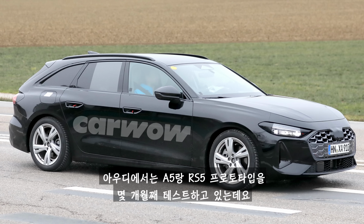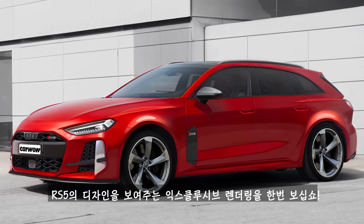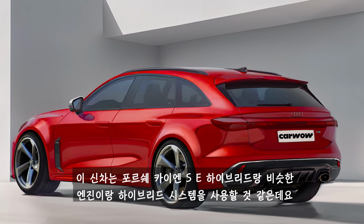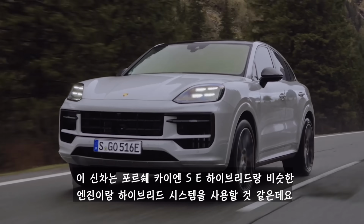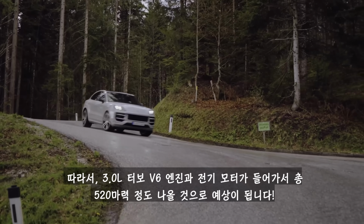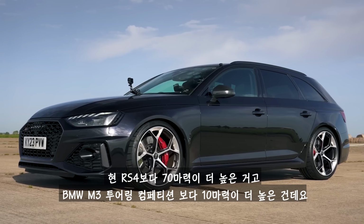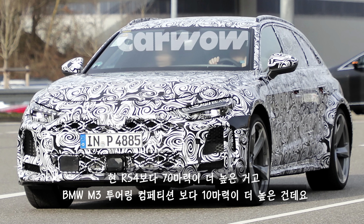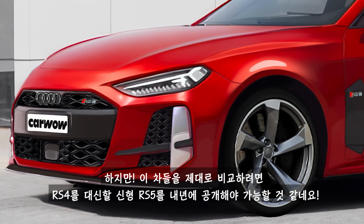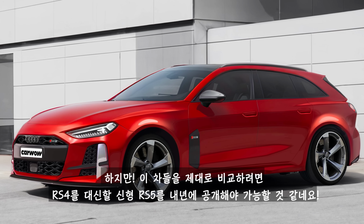Audi has been testing the A5 and RS5 prototypes for a few months now, and here's an exclusive image that shows what the RS5 could look like. This new car will probably come with a similar engine and hybrid system to the latest Porsche Cayenne SE hybrid. That means you should get a 3-litre turbocharged V6 petrol engine and an electric motor for a combined 520 horsepower. That's 70 horsepower more than in the current RS4 competition, and it's 10 horsepower more than you get from the BMW M3 Touring competition. However, we'll find out exactly how these cars compare when Audi reveals the new RS5, which is the RS4 replacement, most likely next year.